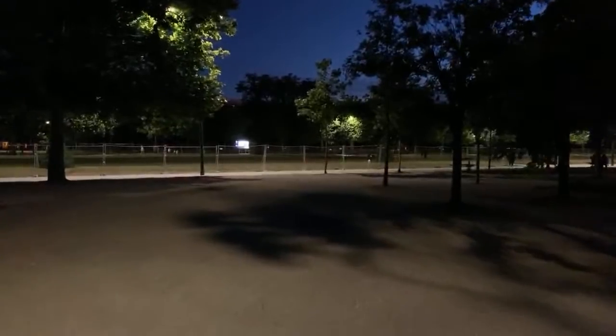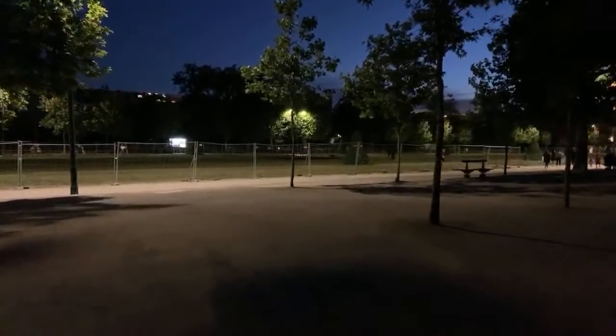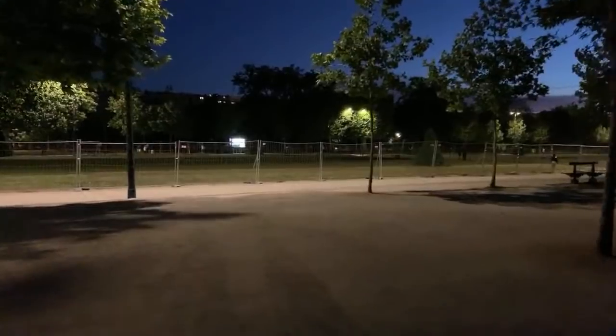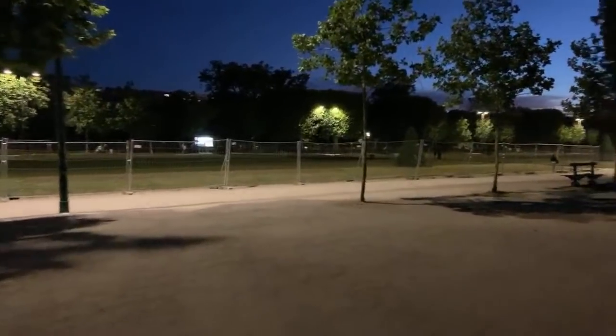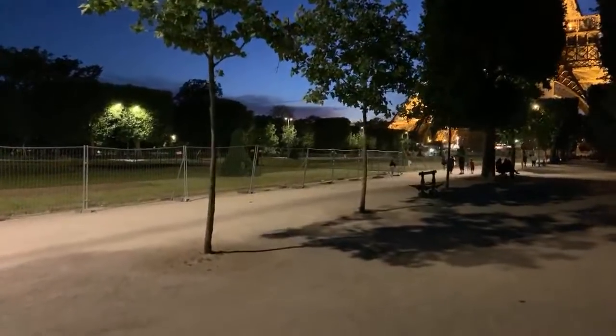Okay, we're gonna get up to the Champ de Mars. We're in the Champ de Mars, and then we'll walk right to the base. Do you think they tore down that sculpture thing? Oh, I was mentioning that. Oh, you know what? It's way that way. Oh yeah, wow, we're not where I thought we were. I was talking about that. We're closer to the base of the Eiffel Tower than I thought.